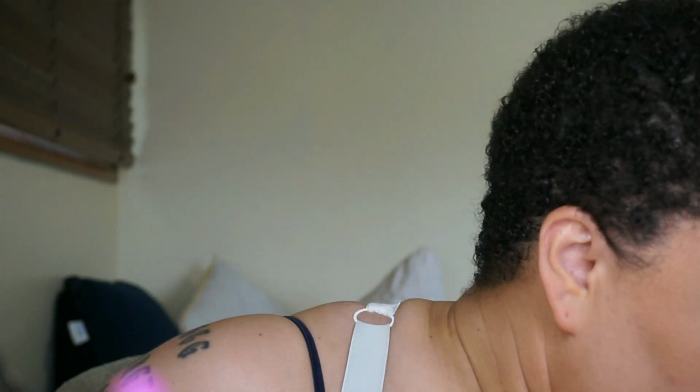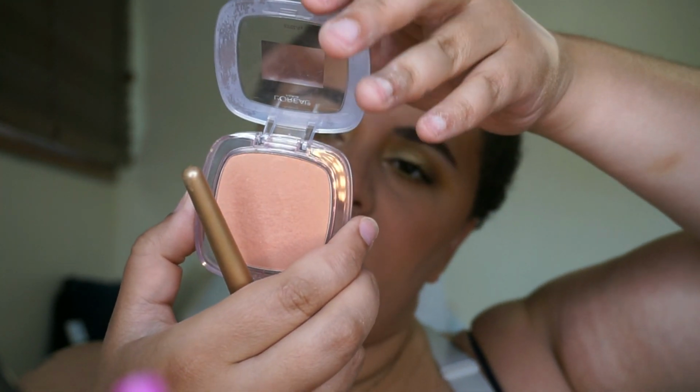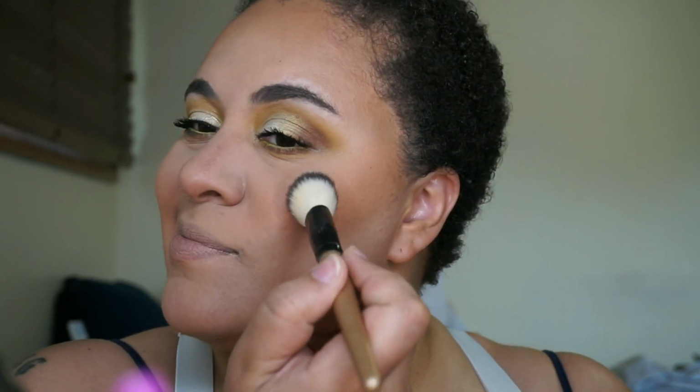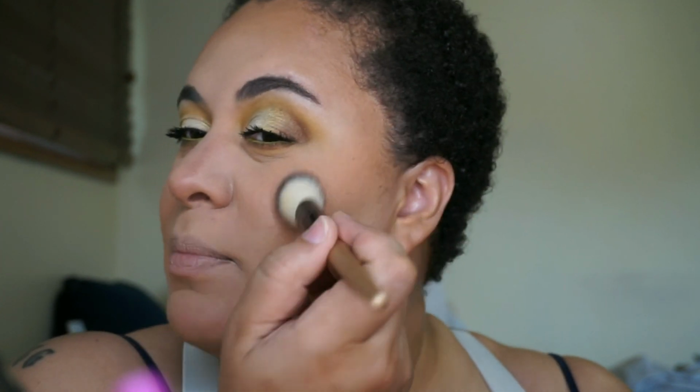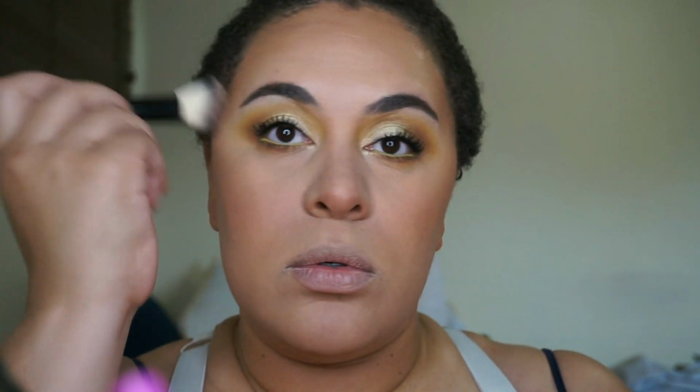Alright, so next I'm going to go in with my setting spray again. Like I said, I do this to make sure my face... Oh, wait. No, I'm not. I forgot my blush. Alright, next I'm going to go in with my blush. I'm almost done. I know this seems like a lot of makeup, but I do it in light layers. This is from L'Oreal. This is the Paradise Enchanted and Bashful. And I place my blush a little higher than some people. Like, I smile, but I don't put it right on my apples. I put it right above my apples. And then I stamp it over my nose too.